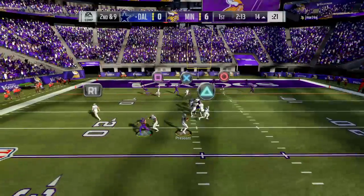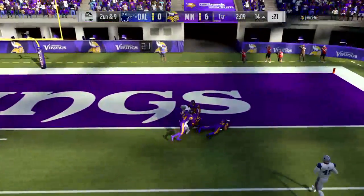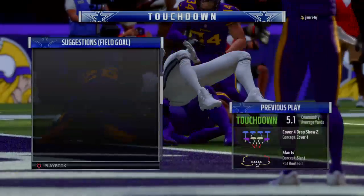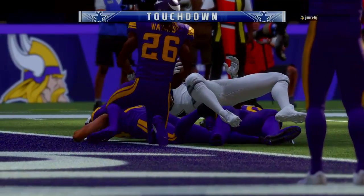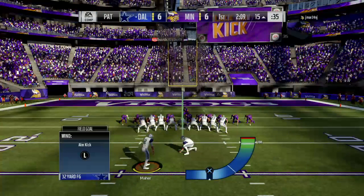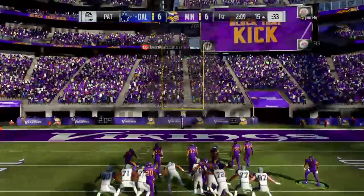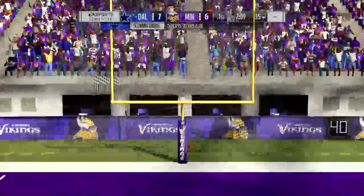A 2nd down throw for Prescott. Flush to his right. And this is caught. It's Cooper. And he'll take it into the end zone for a Cowboy touchdown. Amari Cooper, a 14-yard touchdown. And the Cowboys are now just an extra point away from moving out in front.